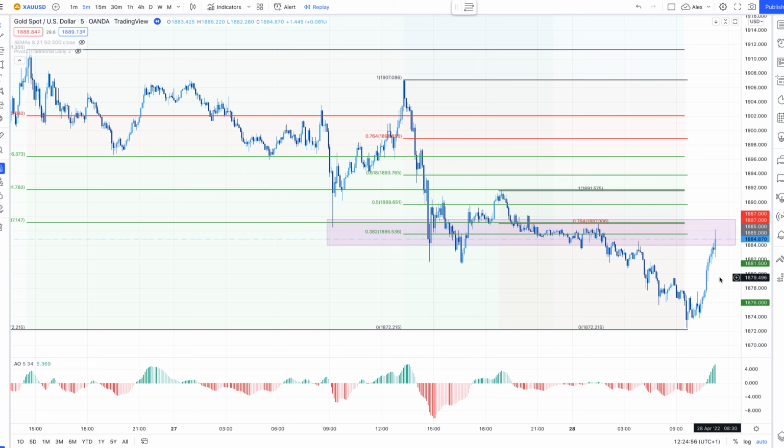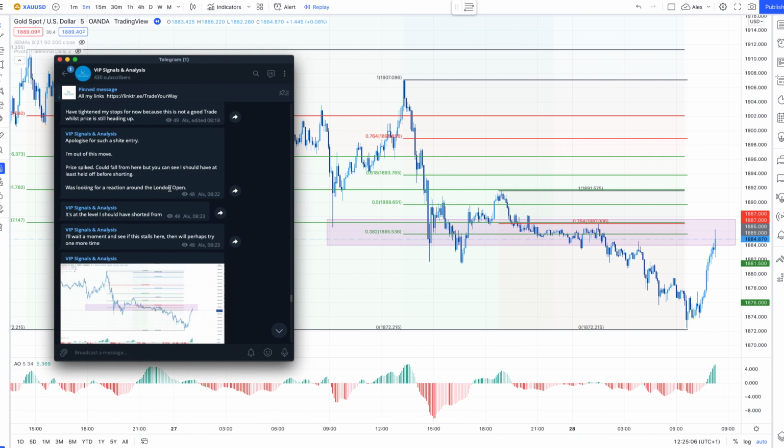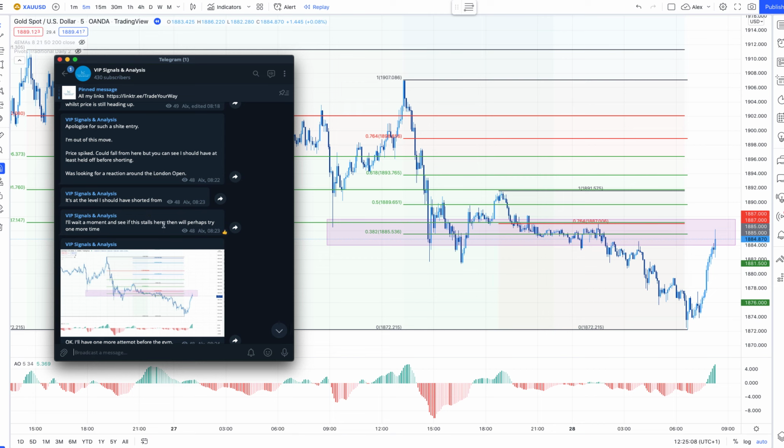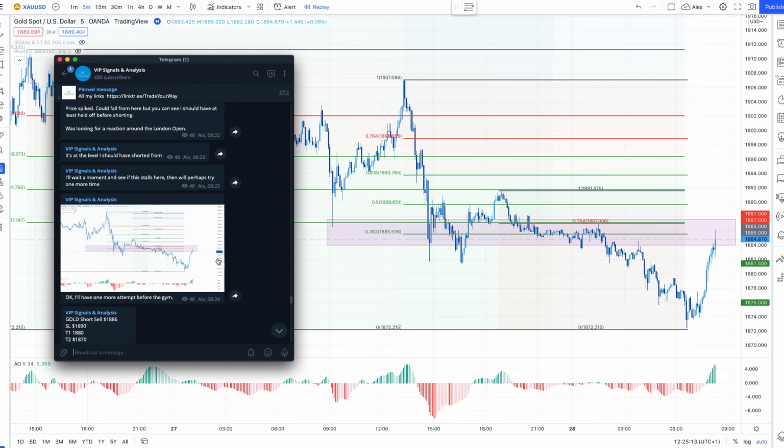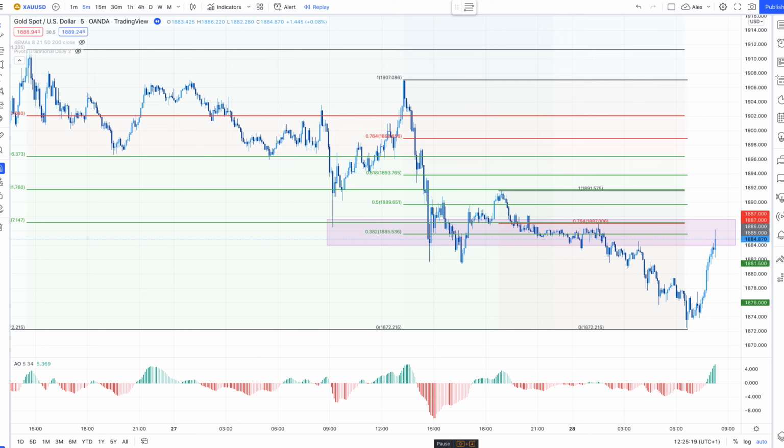we can have another go at this, because I've closed my positions out for a loss, because I know that people are going to be taking this trade and leveraging up, and I'm not. I don't want them just to hold onto a losing trade and lose money. So look, let's wait a moment and see if it stalls here, then perhaps try one more time. So 824, I'm looking at price getting up there, and you know it's moving as it should do, and let's see what it does.